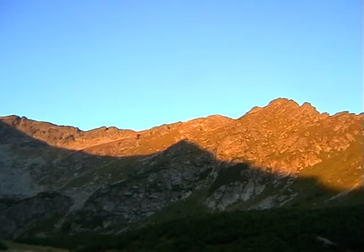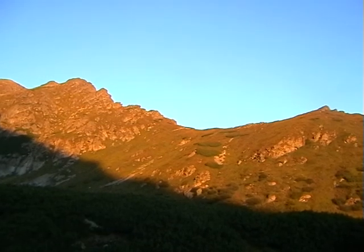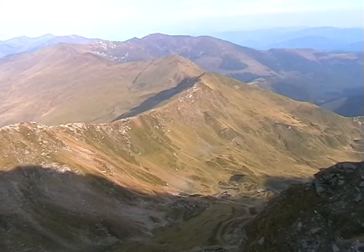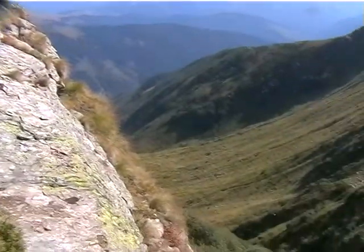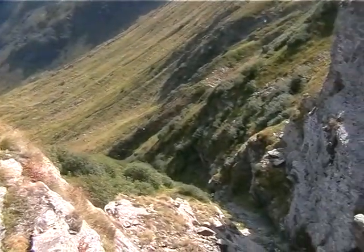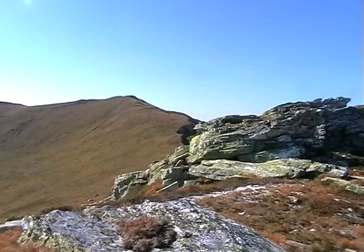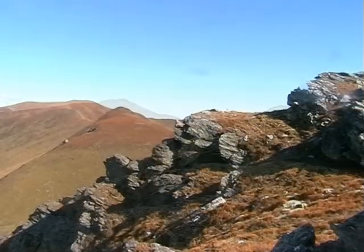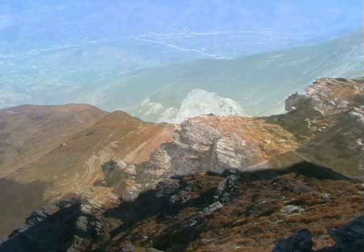From a geological point of view, the Rodnei Mountains are part of the middle chain of the Eastern Carpathians, made up mainly of crystalline and metamorphic rocks. Various products of the volcanic activity can be found in the southern part. Sedimentary rocks surround the crystalline core. Sandstone and limestone conglomerates are also present in the Rodnei Mountains.